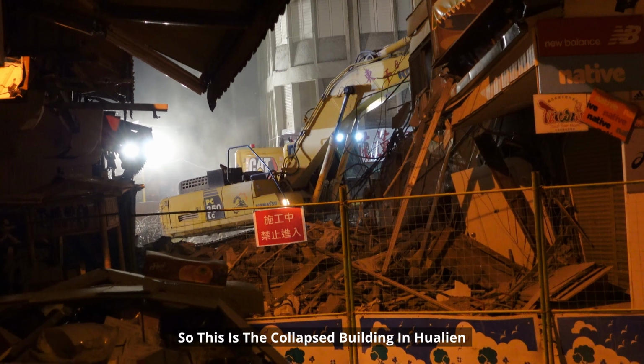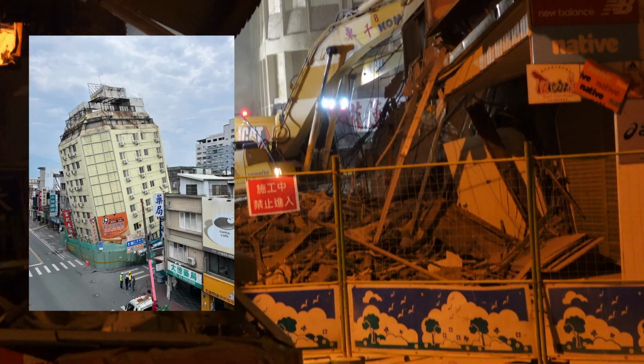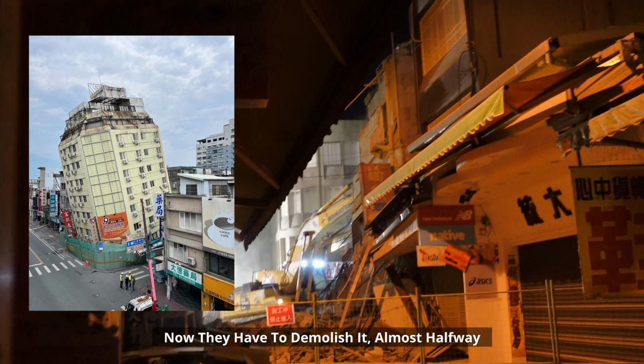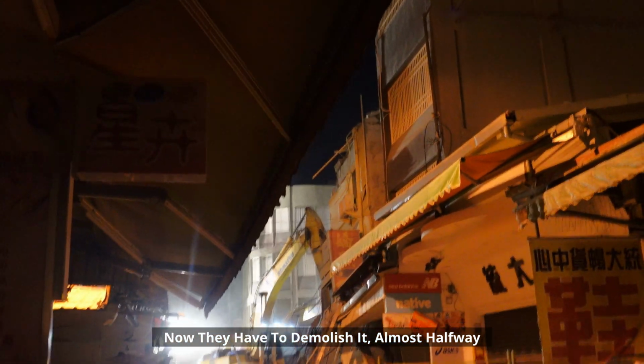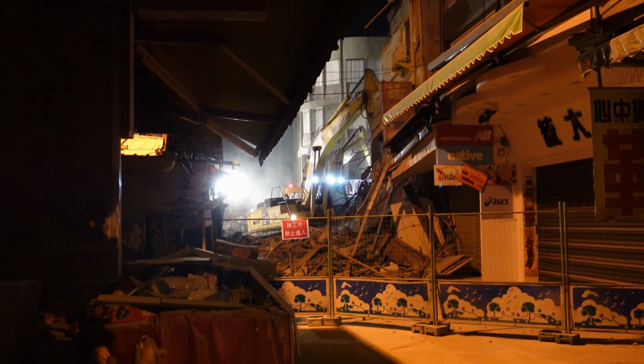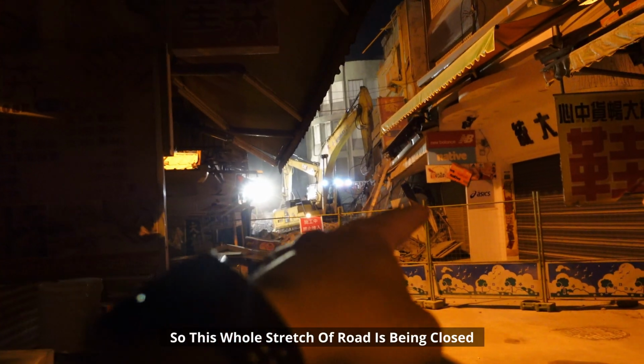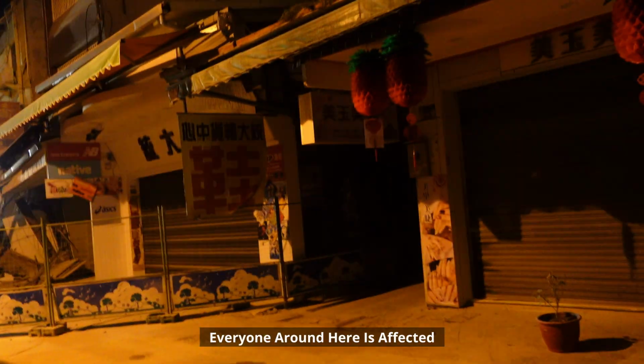So this is a collapsed building in Hualien. Now we have a demolish it almost full. So this whole stretch of road, everyone is affected.